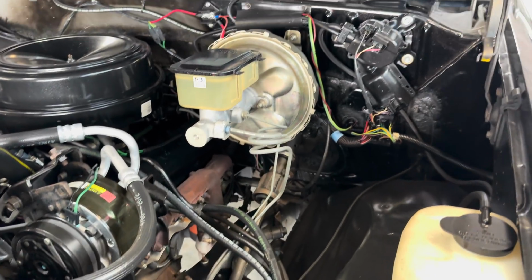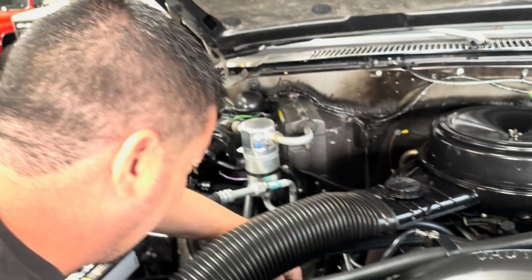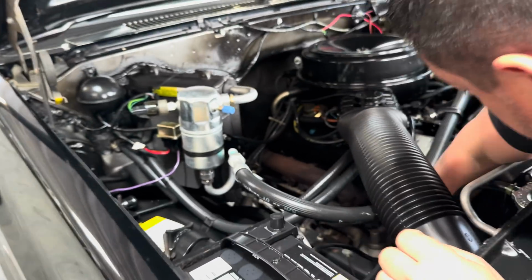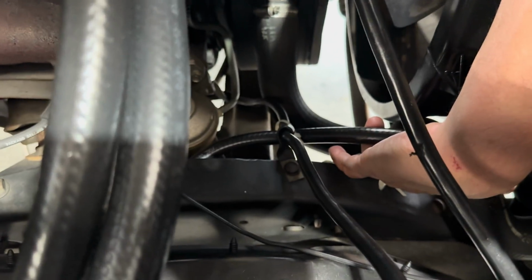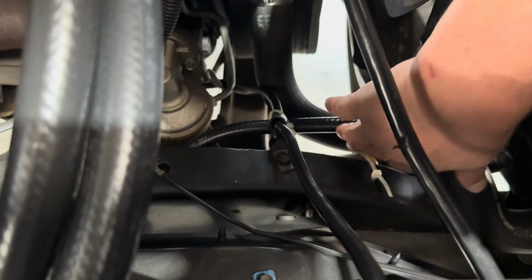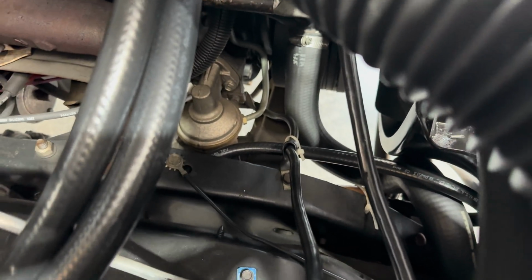The thing he noticed, I'll go to that before I forget. At some time, somebody did add an aftermarket fuel filter right here before the pump. So from sitting, it probably got some bad fuel. So he did notice that. That's how thorough this dude is. He laid under it and saw that.